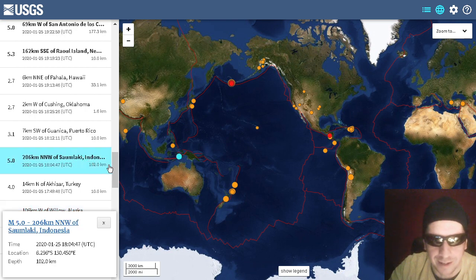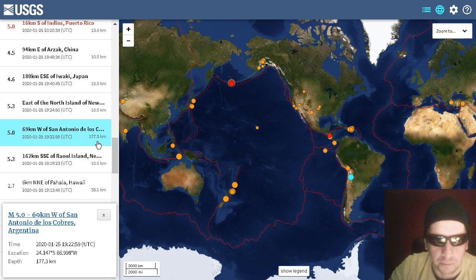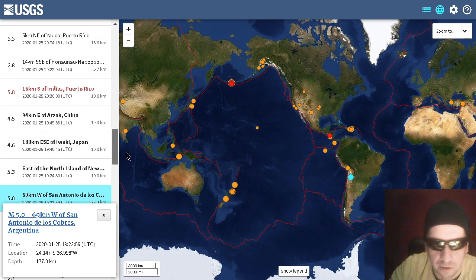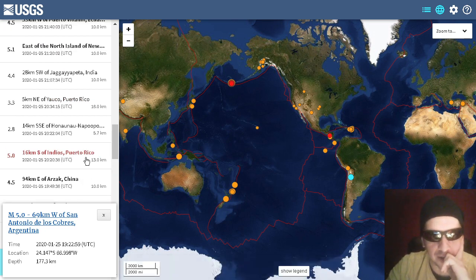Here's a deep quake at Indonesia at a 5.0 magnitude and 102 kilometers depth. So a bit of an earthquake uptick, including deep quakes, folks. There's a 5.0 in Western South America once again, Argentina at 177 kilometers. Heads up Western South America for a larger quake at the surface. There's that 5.0 at Puerto Rico. Here's a very shallow quake on Hawaii.